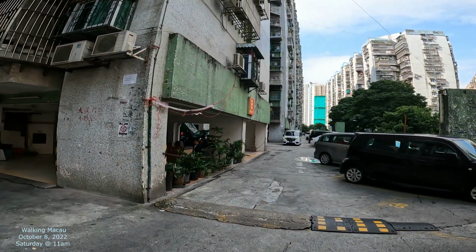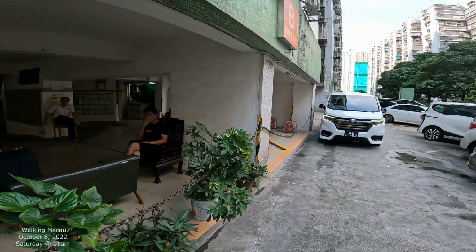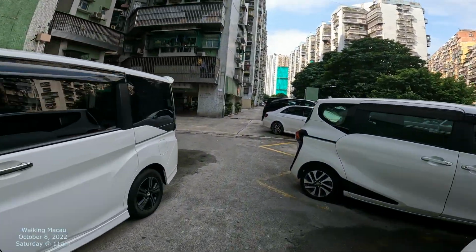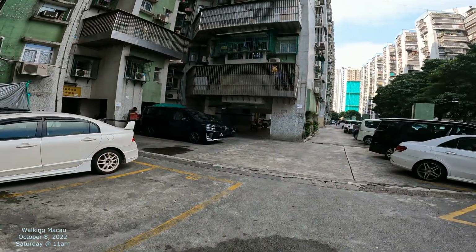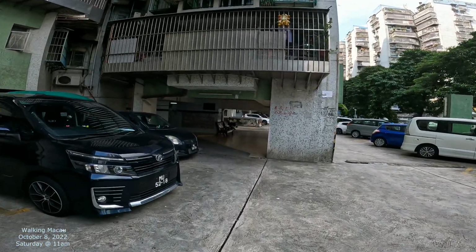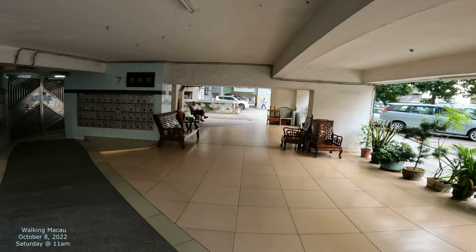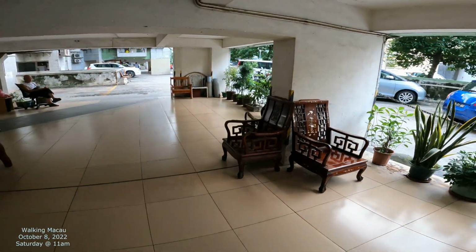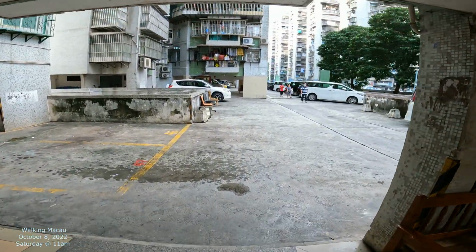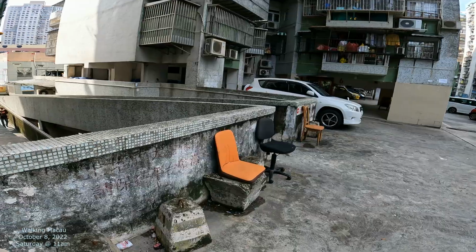There's a giant car. Lots of people hang out in these little areas as well. So yeah, you can see some people hanging out in these areas, right? We're just going to walk through. They have some places to sit, like that. So you've got tons of chairs. You have chairs like this. Then you have all these ramps everywhere as well.